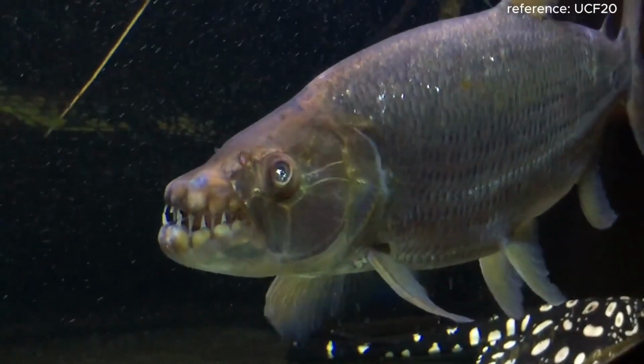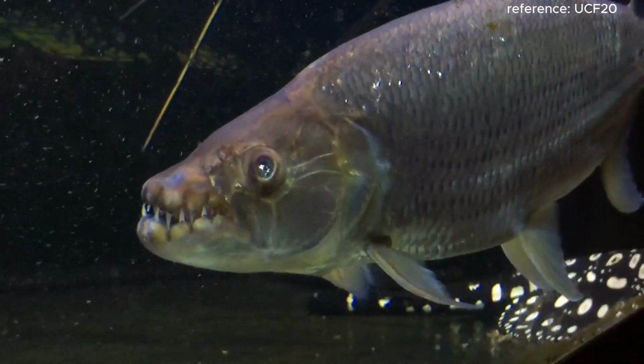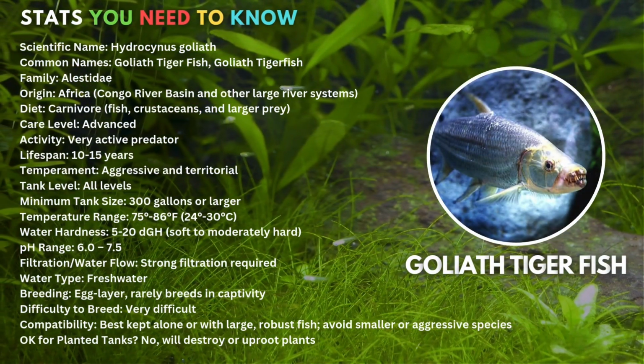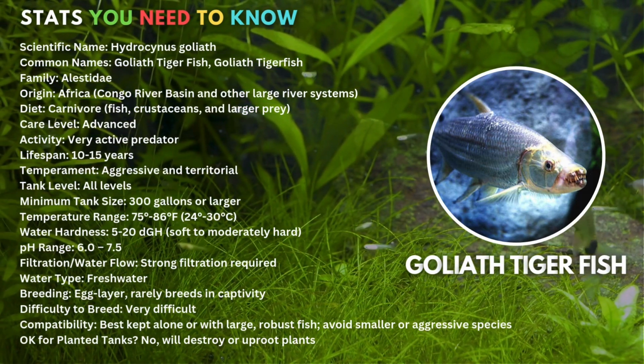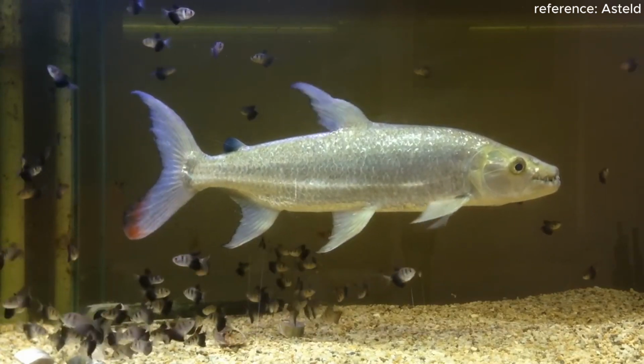These are the true apex predators of the freshwater world. As juveniles, they might seem manageable, but they can quickly grow into powerful giants that exceed 3 feet in length. Known for their sharp, dagger-like teeth and aggressive hunting style, these fish are not for the faint-hearted. They require a tank that mimics their natural river habitat: large, deep, and fast-flowing with plenty of space to swim.